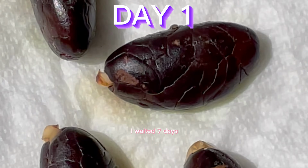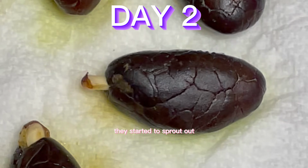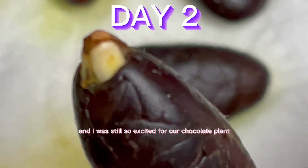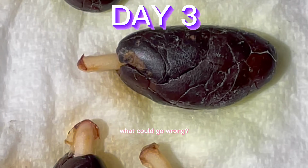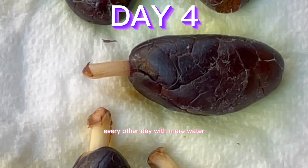But I waited 7 days. And after the first 24 hours passed, something insane happened because the little tails started to sprout out. A couple days passed, they started to grow tails. Day 3 and 4 came around and I was still so excited for our chocolate plant. I thought, what could go wrong? Everything's going so right. And of course, I kept religiously spritzing it every other day with more water to keep that paper towel damp.